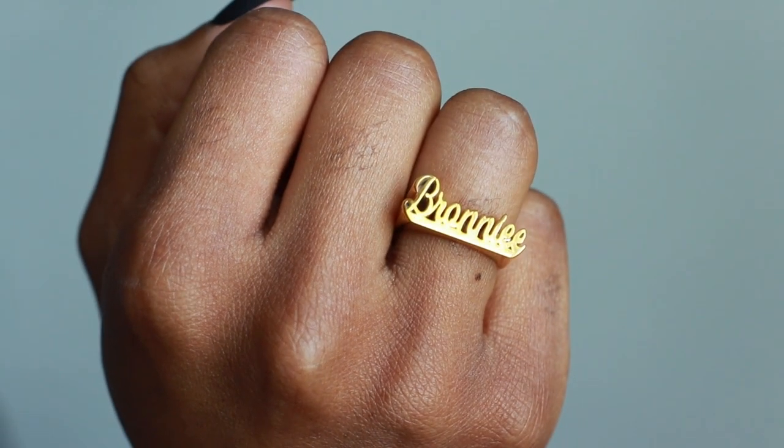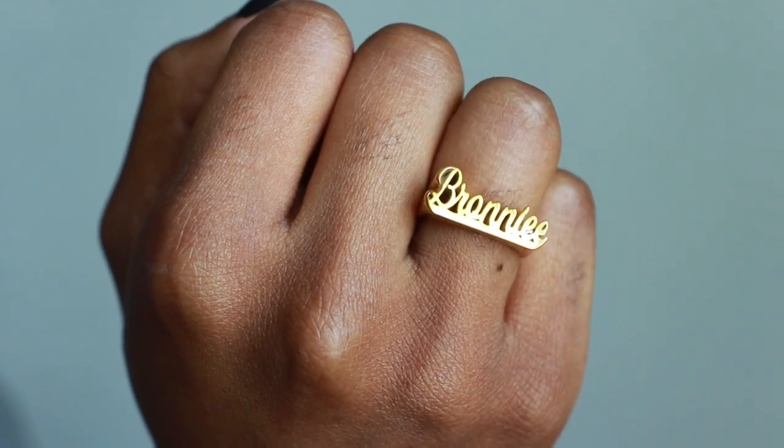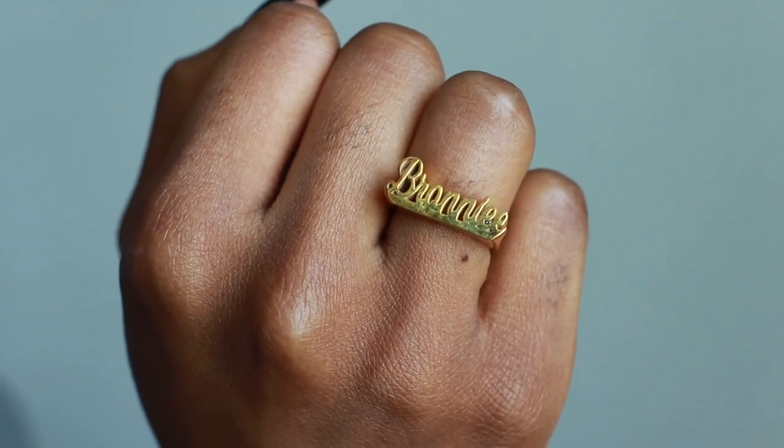So the very first one we have here, as you can see, is from the THEMJEWELER, and it is just a nameplate ring, which you guys will see up close, but it just says Brawny, and it's super, super cute. I've been wanting a nameplate ring for a very, very long time. Should have worn this one today because it kind of goes with my vibe, super chill streetwear. But I love this ring. It's so dainty, but it's a statement piece at the same time.